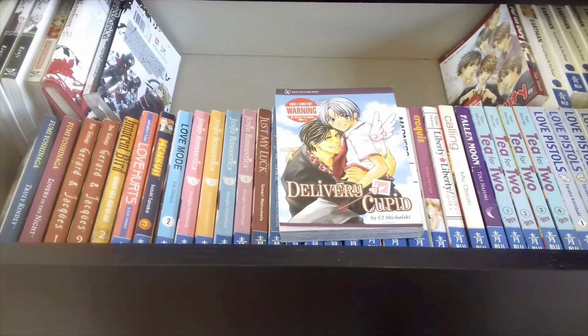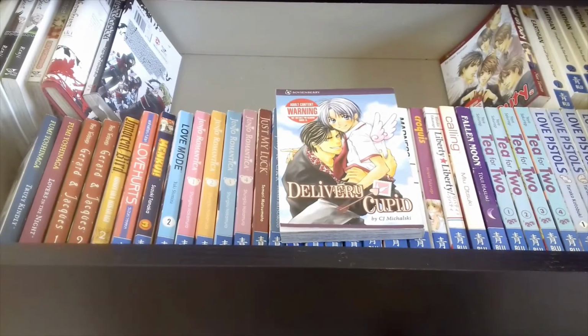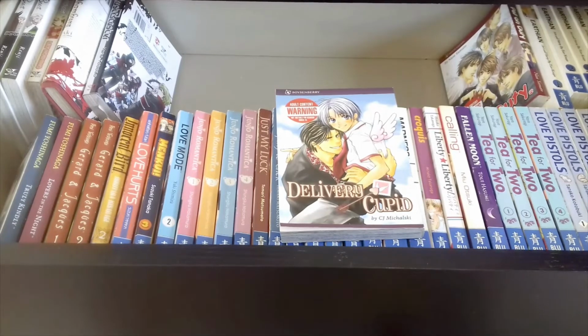Now for one of the other series I've got, this is a Boysenberry imprint, I think from the Broccoli Books people, and adult content warning. Delivery Cupid by CJ Mikulski. I have 2 copies of this. One is here and one is in my other collection. Yeah, it's one I've read.